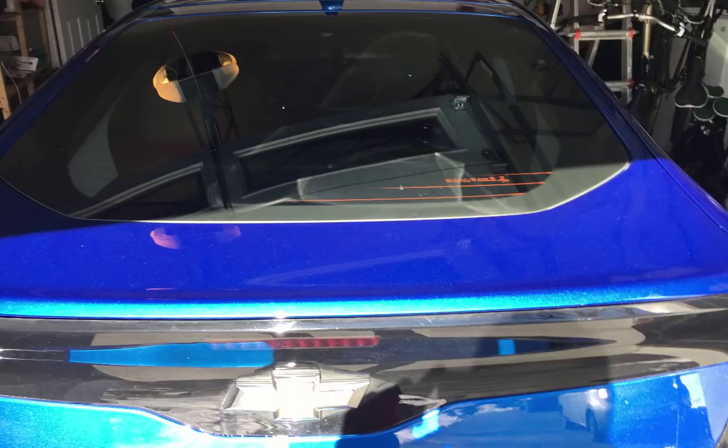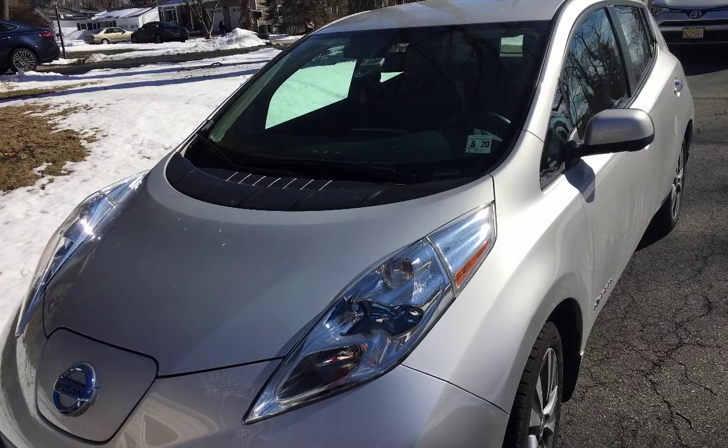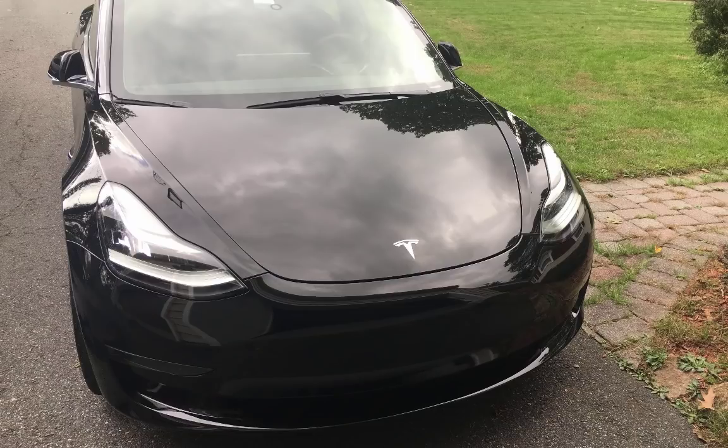One of my favorite topics to discuss is the climate system, aka the heating and cooling system in electric cars. I own the Chevy Volt, the Nissan Leaf, and the Tesla Model 3, but I've driven almost every electric car, and I really want to compare the system between the cars that I own. Not to get too technical, but basically the Model 3 works on a separate battery system to heat and cool the car.